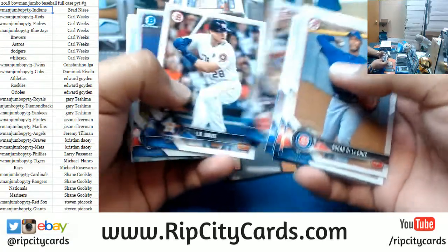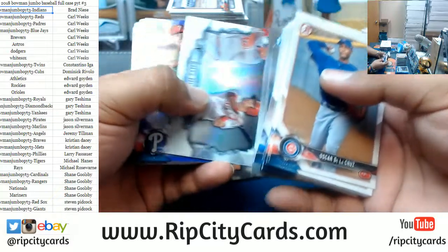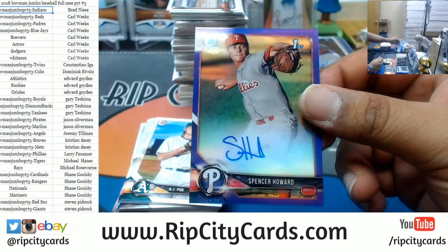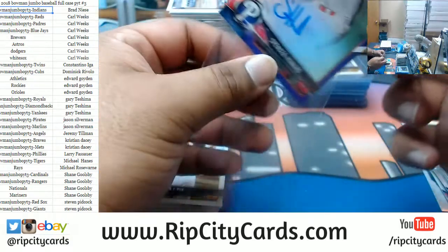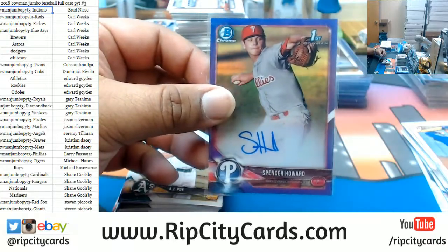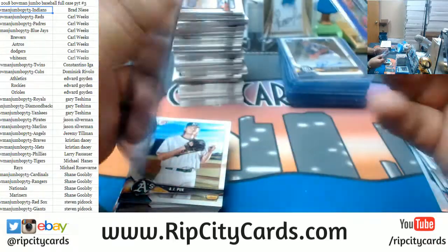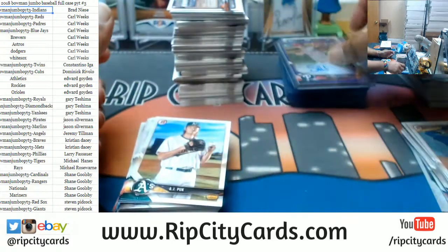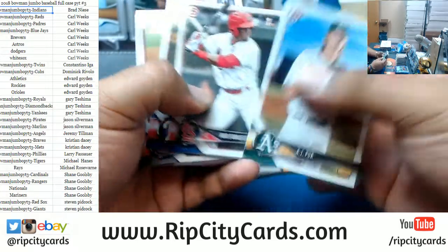The reason why the eBay breaks are late is because as soon as I feel a store break, I'm going to rip it. And that's what this is right now. Spencer Howard, purple auto for the Phillies, 2 of 250 right there. Straight pitchers in this box.